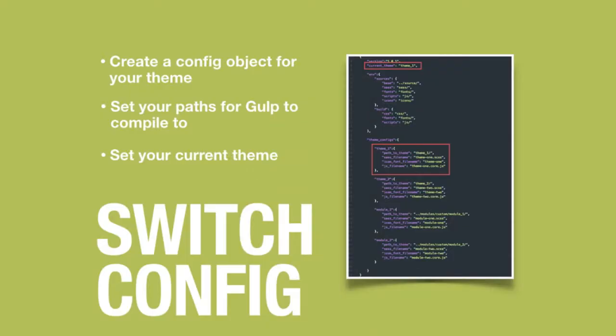I created a switchable configuration file. This is just a JSON file that gets loaded into Gulp. And what you would do here is you create a config object for your theme. So this is theme 1's config object. You set all of your paths for Gulp to compile to, and you set your current theme that you're working with. And then what happens is Gulp reads this file, it understands what it's supposed to do with all of the assets, and then it compiles out to those different directories.